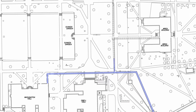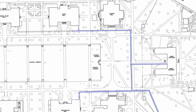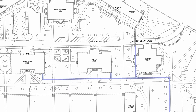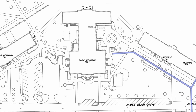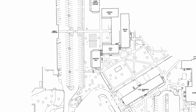Back to the intersection, the tunnel continues straight until reaching a 45, splitting again. One side ends at Washington Hall after supplying steam to Ewell, while the other continues north to a T-junction. One end moves towards the Wren Building, while the other supplies Tucker, Tyler, now Chancellor's, and Blair Hall. Additionally, the tunnel moves even further north, connecting to Monroe and ending at Blow Memorial Hall. The steam pipes extend even further in the form of direct bury pipes, providing steam to Old Dominion, the entirety of the Bryan complex, and eventually East Zabel Stadium.